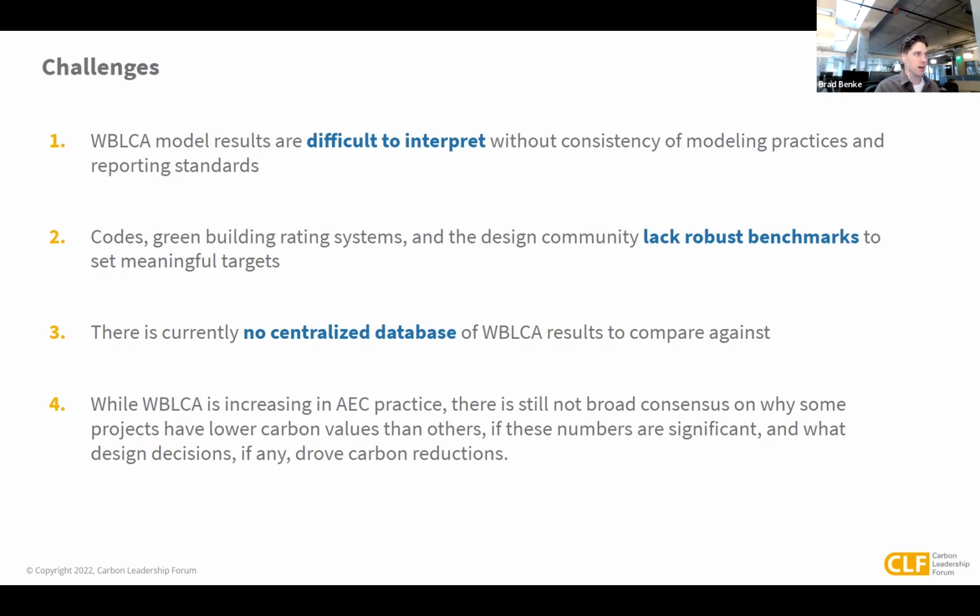And ultimately, while whole building LCA is increasing in practice, there's actually not broad consensus on what really drives low carbon construction in projects, and especially throughout the design process. So again, not that material approach where we have a very good sense of ranges for specific materials, but for whole buildings, what really makes those low carbon projects low carbon, and how can other designers start emulating that?